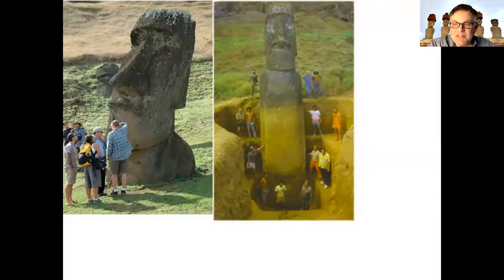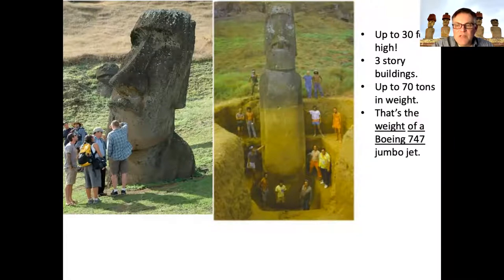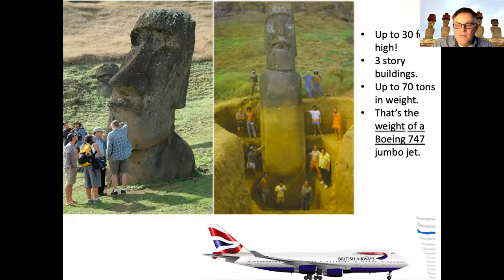Now, these things are massive. It's hard to appreciate how big these things are. They can be up to 3 stories tall, 30 feet high, the size of 3-story buildings, and they weigh up to 70 tons, which is the weight of a Boeing 747. If you can imagine this gigantic statue weighing as much as a 747 made by people on Rapa Nui living on this tiny island or boat in the Pacific.